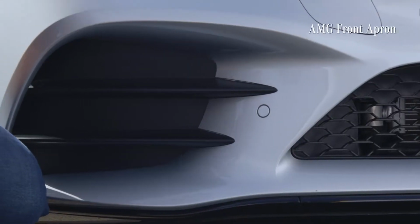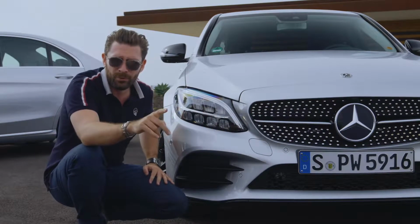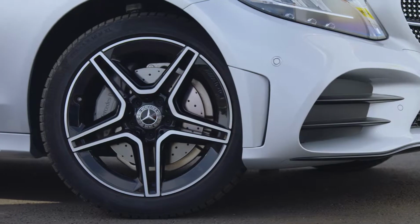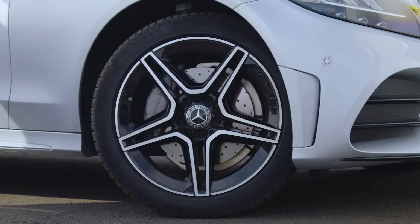You've got these air curtains. Now, the idea behind these is that they channel air around the side of the car, but importantly, they are designed to reduce drag on the car, which makes it more efficient. And here are the AMG light alloy wheels. These also come with the AMG line, 18 inches in size.